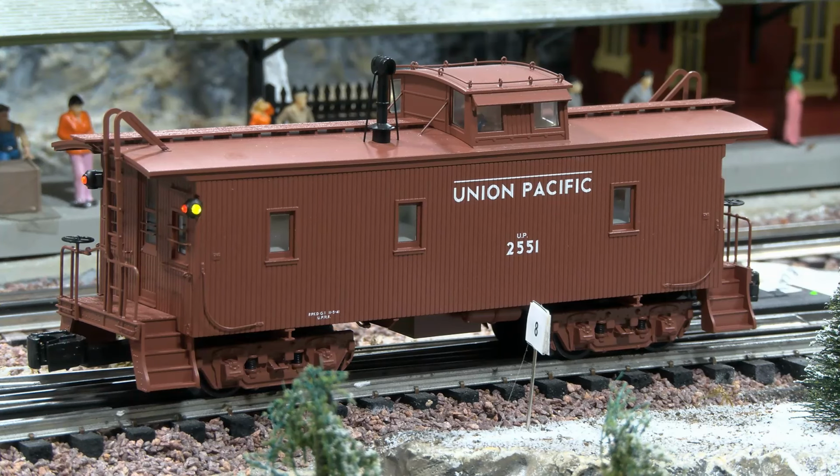So throw a little bit of grime on the trucks. Yep. Not much, just that little bit that you need. That little bit would make it look more real.